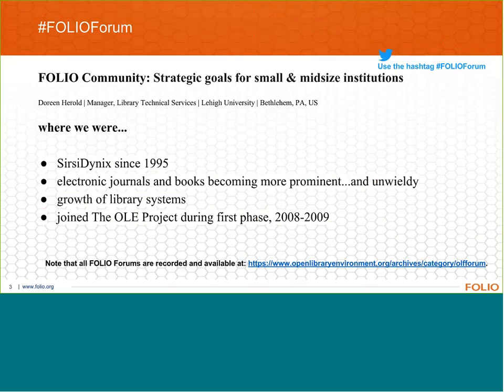Here at Lehigh, we're now in the process of using CORAL. That's an electronic resource management tool. We're just at the beginning of it, so we now have created an additional system that we're using outside of our library system. And that's my third point there. We've seen the growth of library systems over the years, again, as you probably have as well. And that was one of the big movers for us to join the OLE project. This was back in 2008.